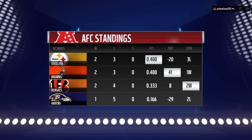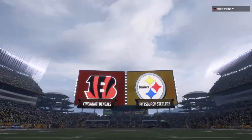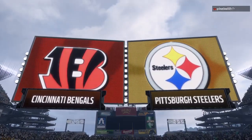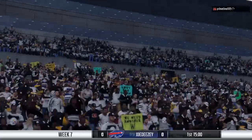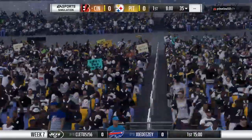Hello, everyone. I'm Larry Ridley, and you're tuned in to Madden 18 on EA Sports. Today's game could end up being all about the defense as both teams rank in the top 10 in fewest yards allowed. The Steelers are top 10 in defensive yards allowed, and they go up against the Bengals, who will need to find a way to move the football.